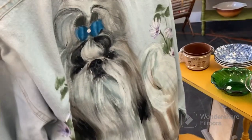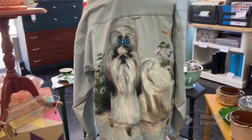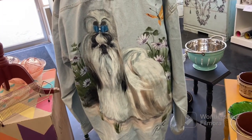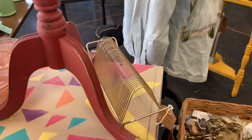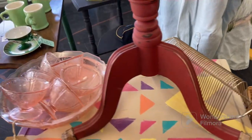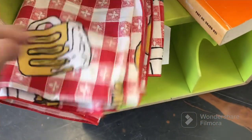I also want to show you this. A friend of mine, years ago, I used to breed and show dogs professionally, and we bred Shih Tzus. And a friend of mine had this hand painted for me. Isn't that absolutely beautiful? And of course, some pink depression. I have another one of these cool retro record stands. Holds 40, 45s, or LPs. This is the tablecloth I picked up the other day. It would be so cute for a picnic.